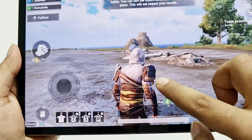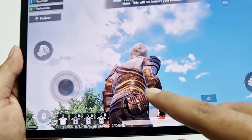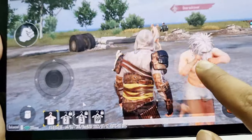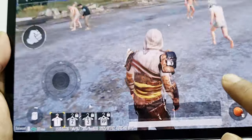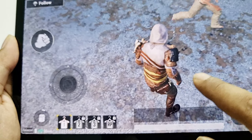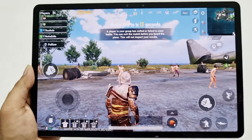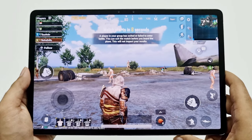So here you can see that the graphics quality is very nice, especially if you have a look on the costume of the character. The reflection of the light, the details are so nice. If you have a look on the shoulder pad here, you can see how nicely the light is reflecting at different angle. Also, if you have a look on the ground, good amount of details we are getting on PUBG Mobile here on this Lenovo Tab P11 Pro.